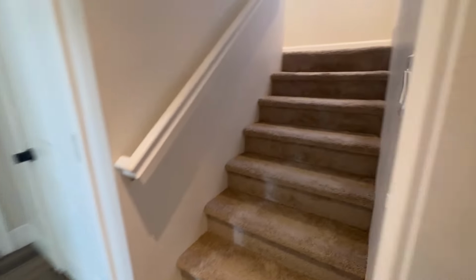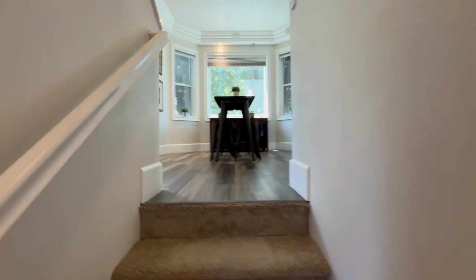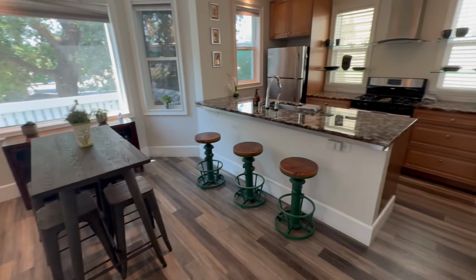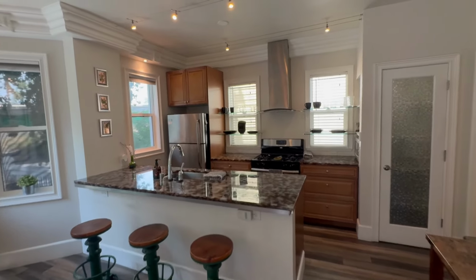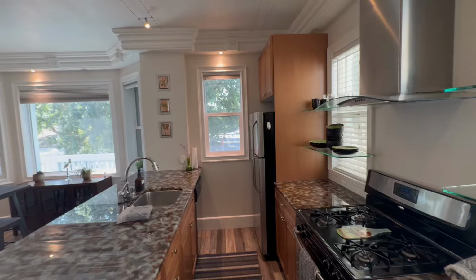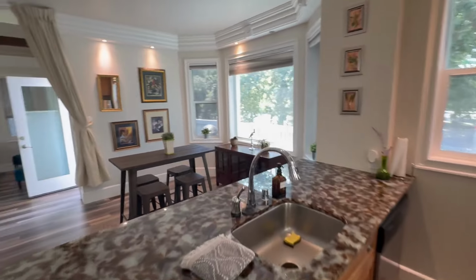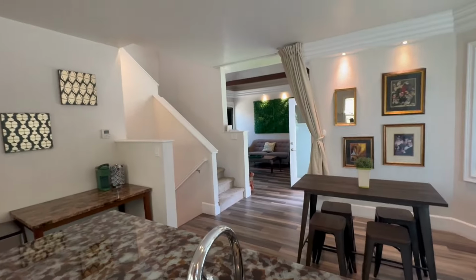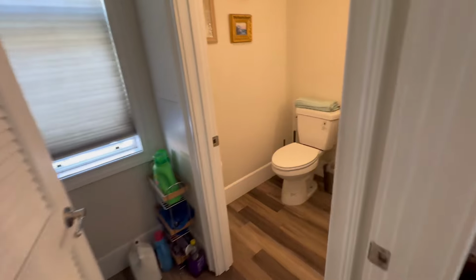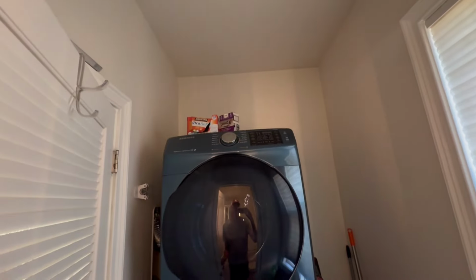Okay, heading upstairs. The middle floor is the living floor. Dining area here. Off the kitchen with a breakfast bar. Appliances are included in the house. Room off to the side here has a half bath. And then behind the door here is a stacked washer dryer.